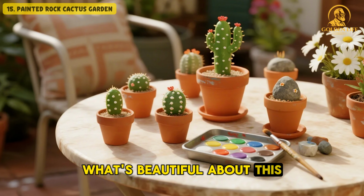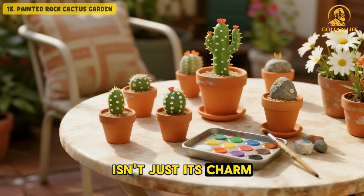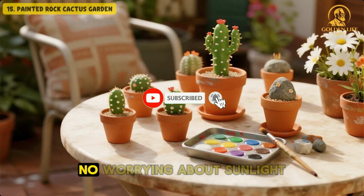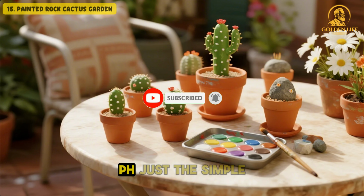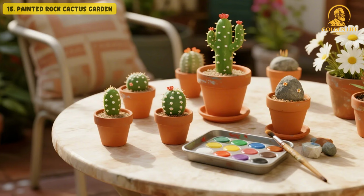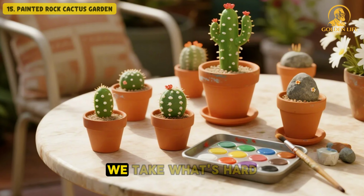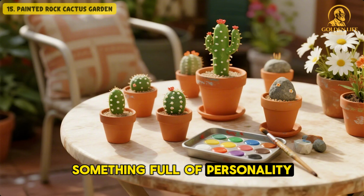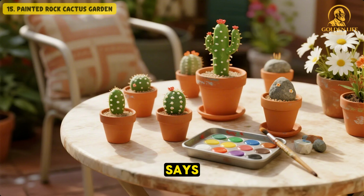What's beautiful about this project isn't just its charm, it's the freedom it gives. No bending over flower beds. No worrying about sunlight or soil pH. Just the simple act of creating beauty from stone. And isn't that a metaphor for life? We take what's hard, what others see as cold or ordinary, and with a little paint, a little patience, we turn it into something full of personality. This little cactus garden says I'm still blooming, just in my own way.